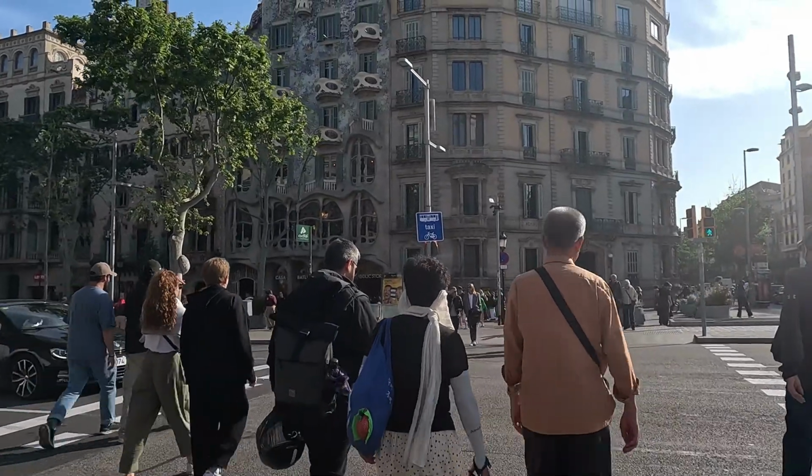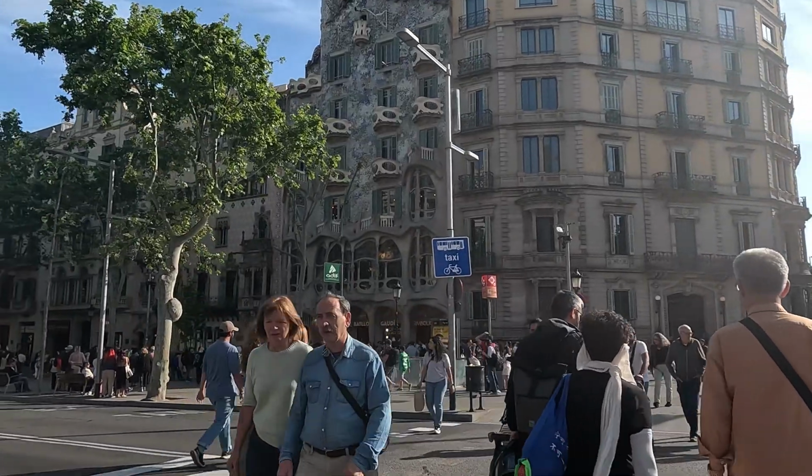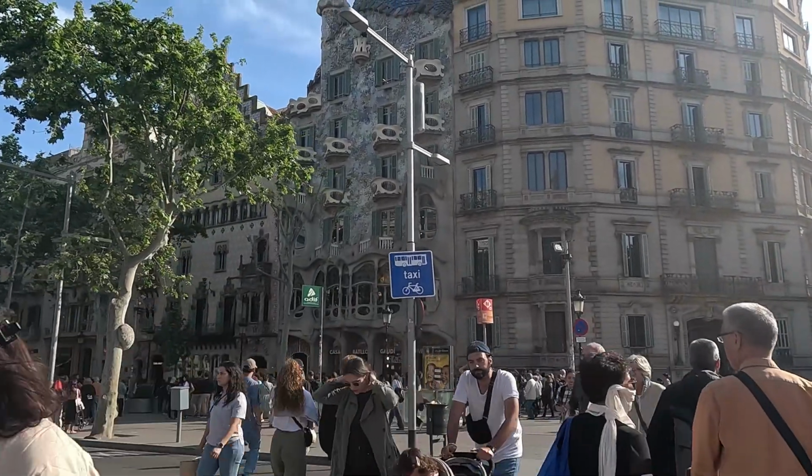Just a short walk away, we stopped by Casa Batlló, another of Gaudí's masterpieces, full of color, curves, and creativity at every corner.